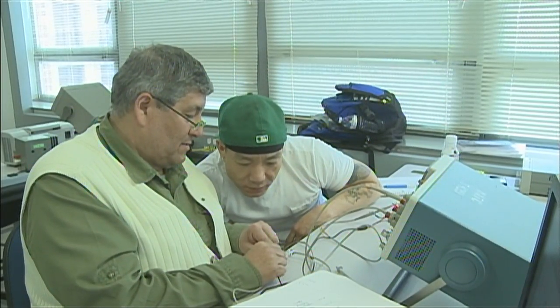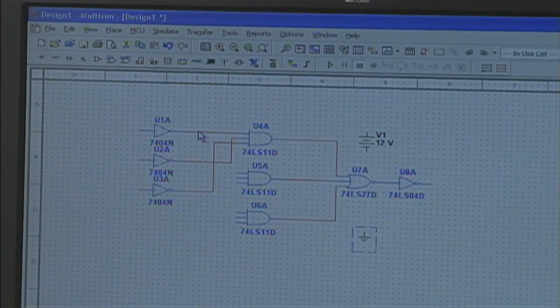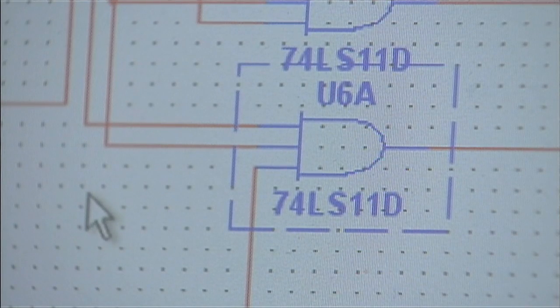I'm starting to learn how to use this program we call multi-sim, where you can hook up a whole bunch of different meters on there to verify what you're doing is true on the circuits and stuff like that.